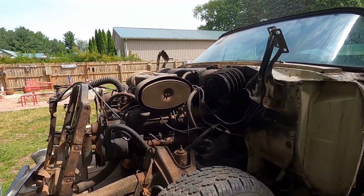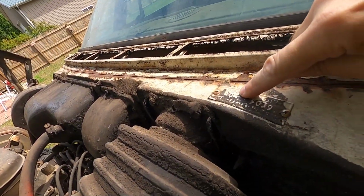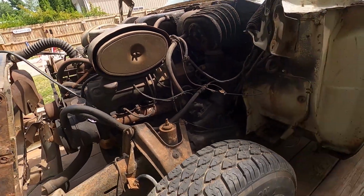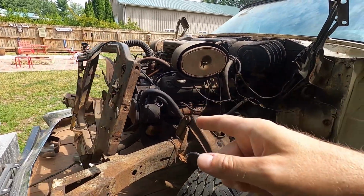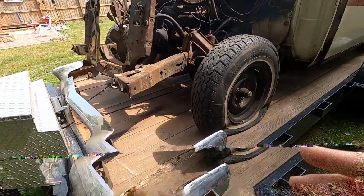Wipers, I do believe, are in there. I think I've seen those. But the tag on both the cars does say a 404, so it is indeed a Fury. It does have the power brakes. It doesn't have the power steering button on it though. That's kind of different, but it does have power steering on it. Fans are there, bumper's in decent shape again.